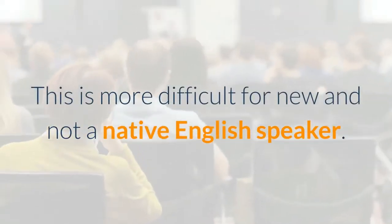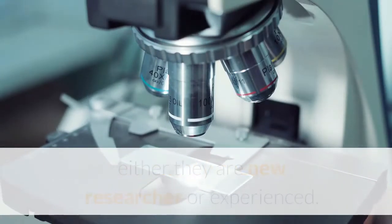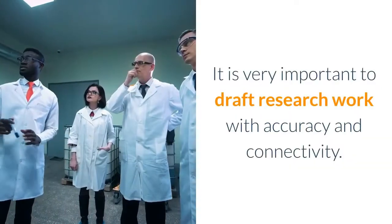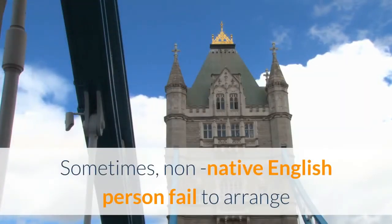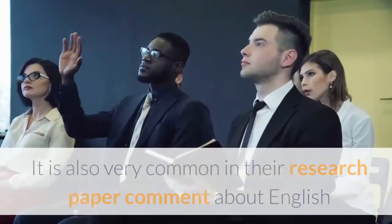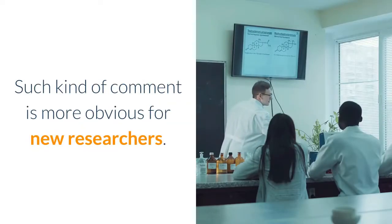This is more difficult for new and non-native English speakers. Non-native English speakers face such problems many times, whether they are new researchers or experienced. It is very important to draft research work with accuracy and connectivity. Sometimes, non-native English speakers fail to arrange words to represent exactly what they want to say. It is also very common to get comments about English or grammar correction on their research papers. Such comments are more obvious for new researchers.